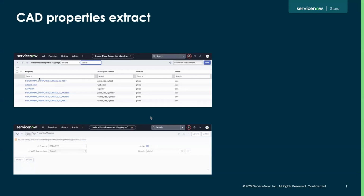So your CAD file has properties. Those properties are extracted from the CAD file. They are stored into a temporary table, a transient table. And then if you are interested to retrieve some of them, might be a surface or, you name it, any kind of property, it's possible then to populate properties from your WSD space table with that data coming from the CAD file.